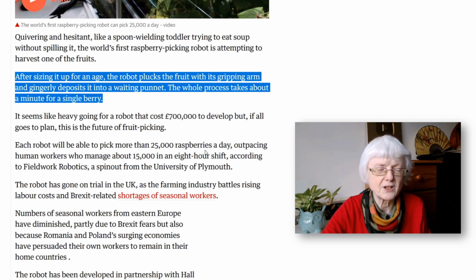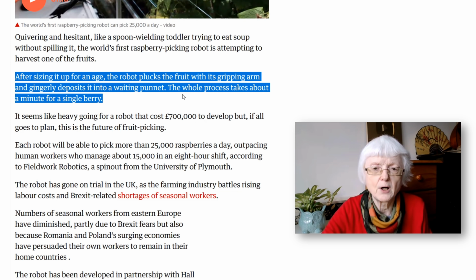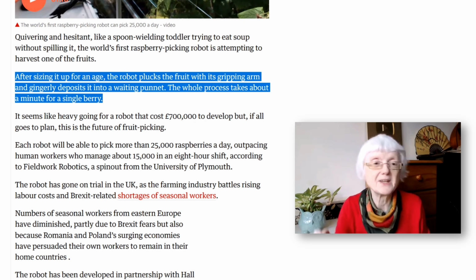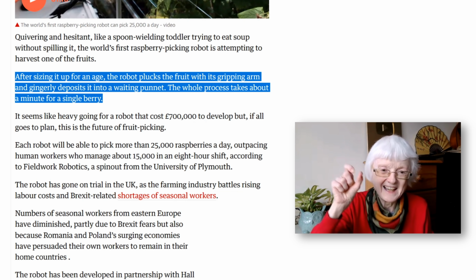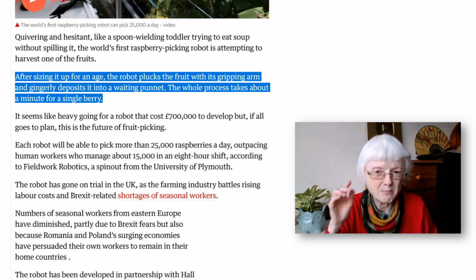So let's have a look at the second paragraph. After sizing it up for an age, the robot plucks the fruit with its gripping arm and gingerly deposits it into a waiting punnet. The whole process takes about a minute for a single berry. Okay, so you might think, oh my goodness, surely humans can pick fruit more quickly than that. I think the robot is still learning, but then that's what robots have to do. They have to learn how to do things and get better and better at it.